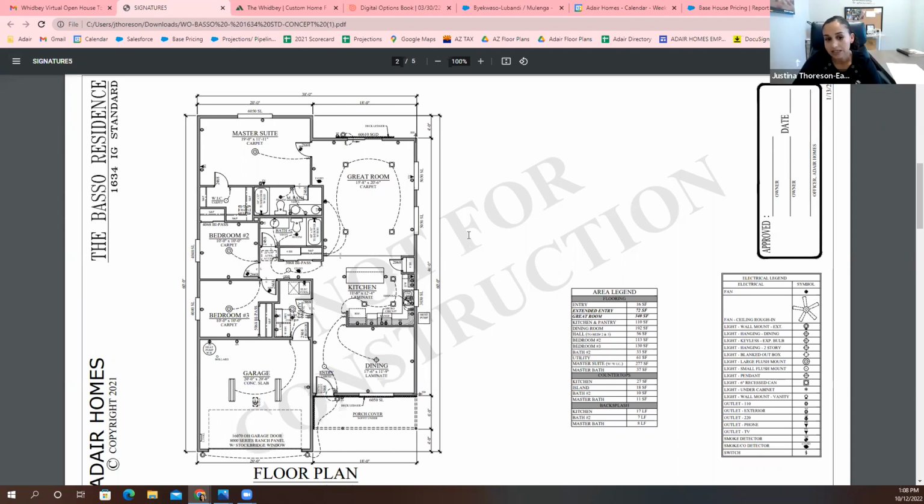Another thing that this customer did is they added some larger lights in the garage. Standard, you would just get essentially a key light or a bulb hanging from the ceiling. So they added some more light fixtures to have more light in the garage. Nice.